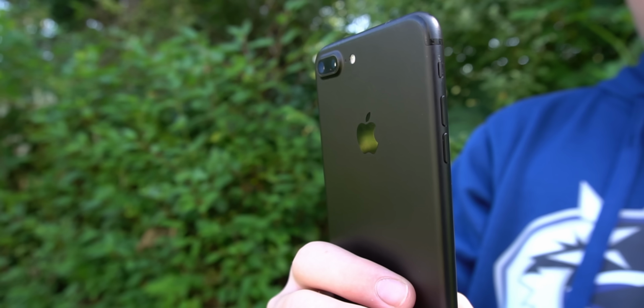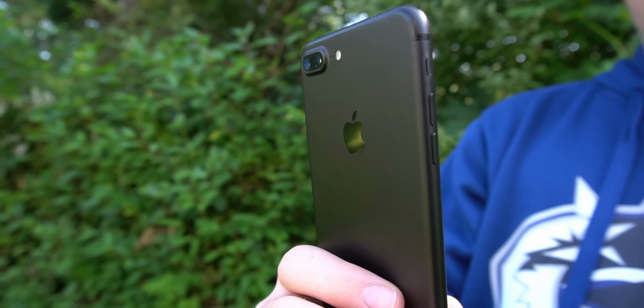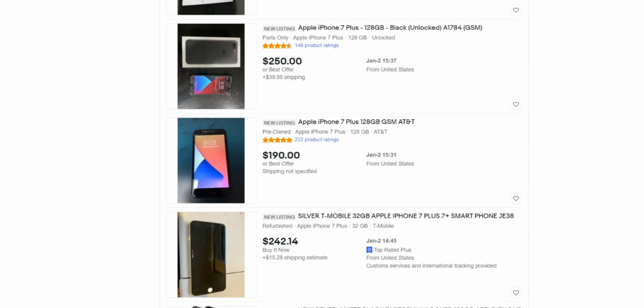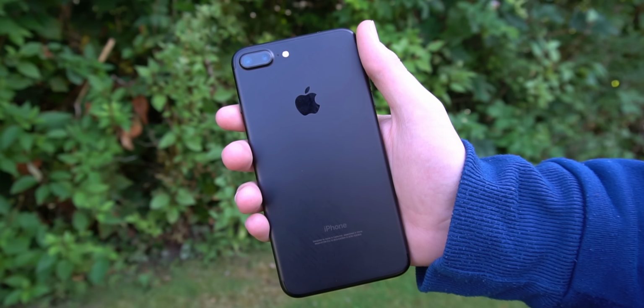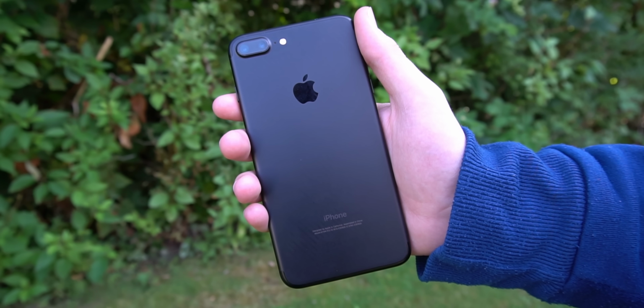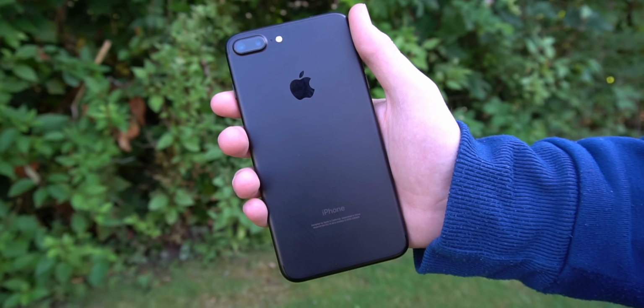Next, you've got the iPhone 7 Plus, of course, which is more like $200. It varies a lot, $250, $200. Again, with eBay, it's so inconsistent. You just got to look around. If you find a deal for an iPhone 7 Plus, it could be worth it. I'd recommend going for an 8 Plus over a 7 Plus just because you might as well get the best Plus iPhone you can, but it's not too bad.